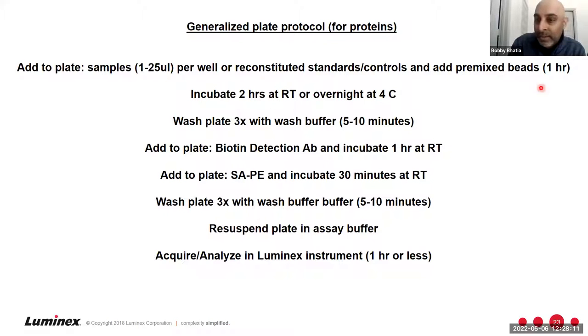When I say premixed beads, this is where the multiplexing comes into play. If you're doing 20 cytokines or 20 nucleic acid targets, the beads are premixed and dispensed into each well of the plate. Then that one sample goes into a well that has all of the targets in there. It's usually incubated, depending on the protocol, for 2 hours at room temperature or overnight at 4 degrees.